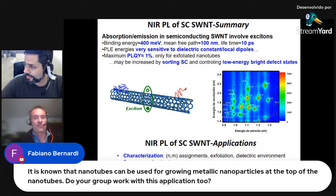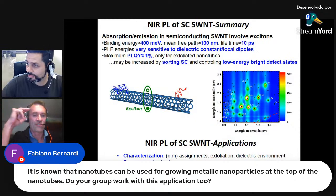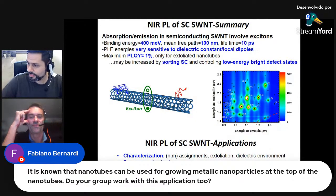It's known that nanotubes can be used for growing metallic nanoparticles at the top of the nanotubes. Does your group work with this application too?